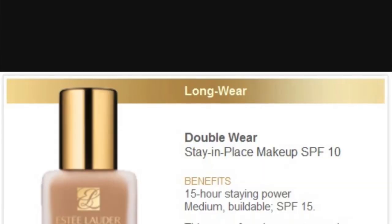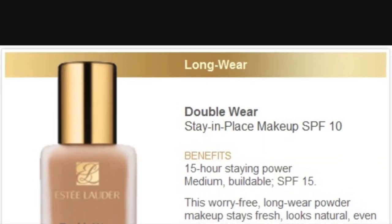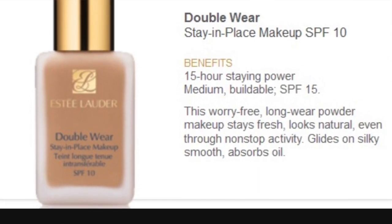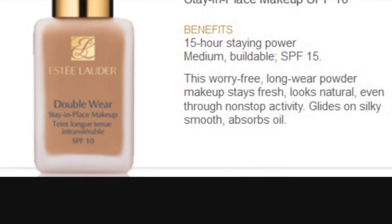Okay, so the foundation we're going to go in with today is the Estée Lauder Double Wear. This is my holy grail foundation. I absolutely love it. It works incredible for my oily skin. It lasts all day, and it's super full coverage, so I absolutely love it.